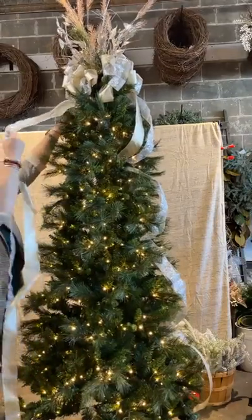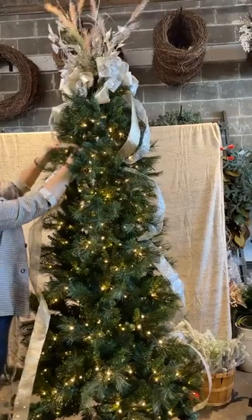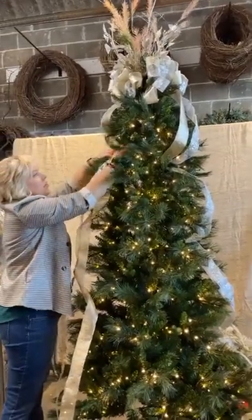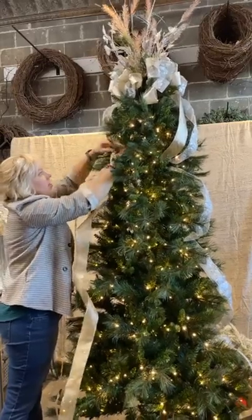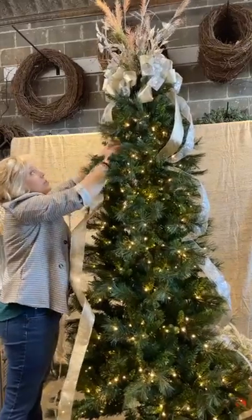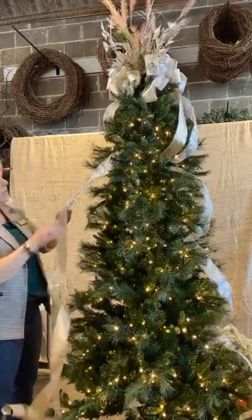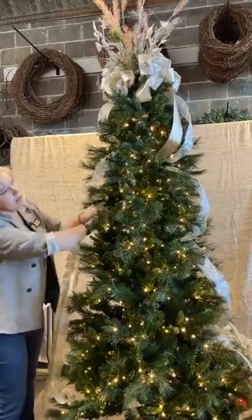So everybody asks me, if I have a 9-foot tree, what do I do? You're going to have shorter tails on your 9-foot tree if we're doing this formula, because this is only going to run down 2/3 the length of your tree. If you need longer tails, you have to put less ribbon into the loops on top. Okay, and that way we can get this looped in there and secured.